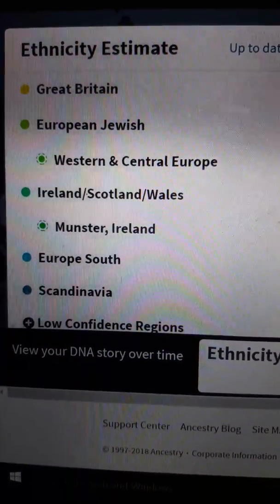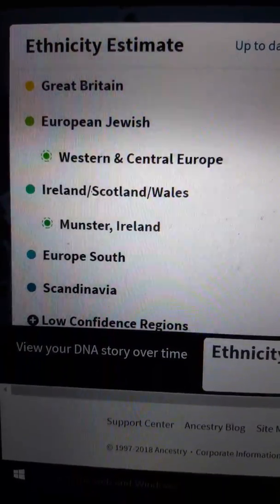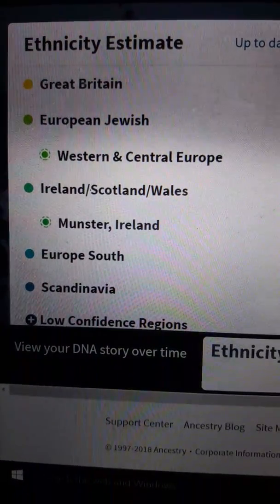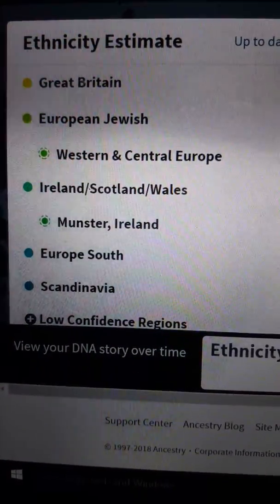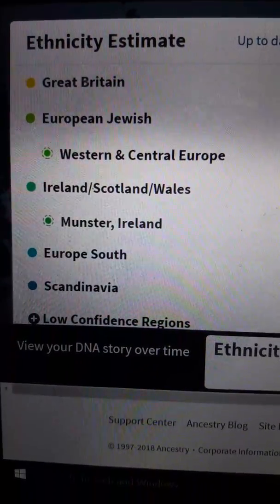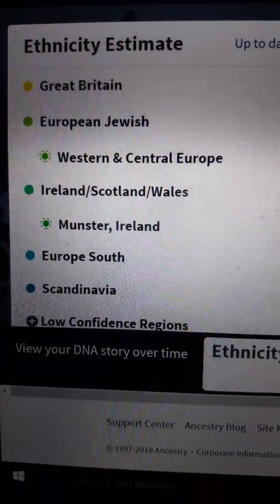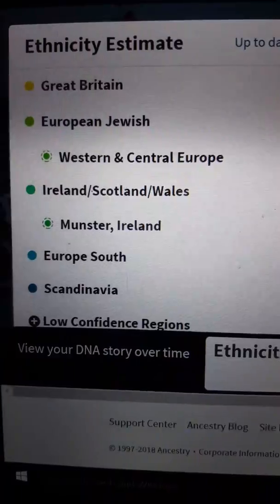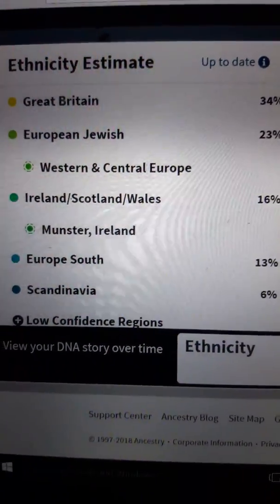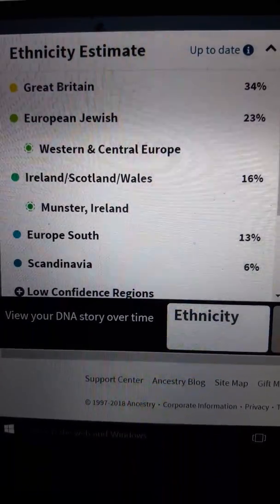And on top, you have the high confidence regions. Also, they came out 98% European and 2% not European, other ethnicities or things, and I'll just go through it and you can see what the results were. Okay, so the biggest result was for Great Britain. They got 34%.